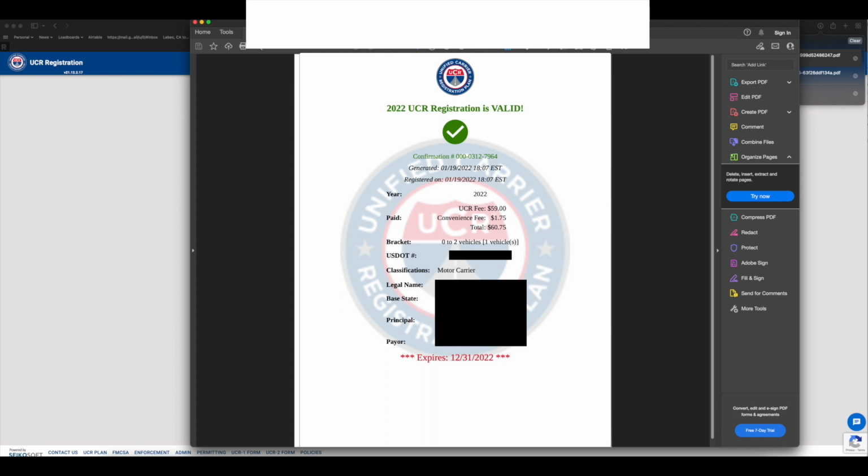So this paper shows that you are registered with the UCR for the current year, and it shows you when it expires. Here you'll have all of the information pertaining to the company and you're pretty much set. Now you will have to renew this registration by December 31st of every single year. And to renew it, you will follow those exact same steps that I just showed you.